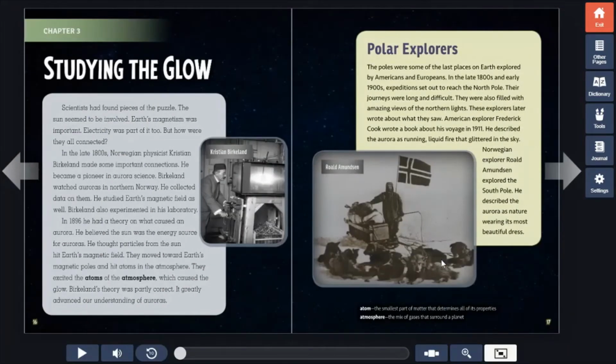Chapter 3. Studying the globe. Scientists had found pieces of the puzzle. The sun seemed to be involved. Earth's magnetism was important. Electricity was part of it too. But how were they all connected?